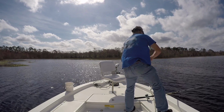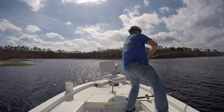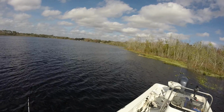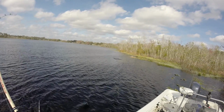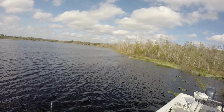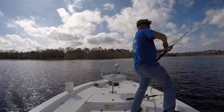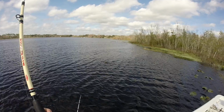Got something on there. It's coming. I don't know how big it is, but I definitely got something on there. Okay. Might be a good fish. It's fighting pretty good. He's in some grass. It might be a good fish. It's fighting pretty good. There he is right there.